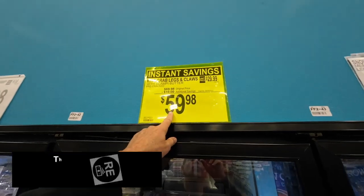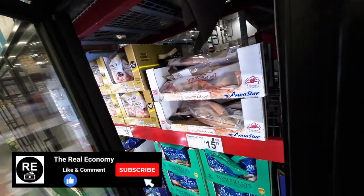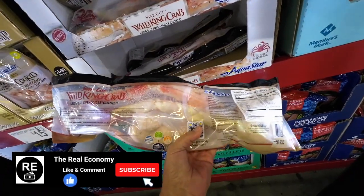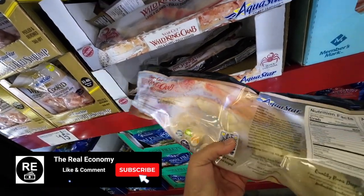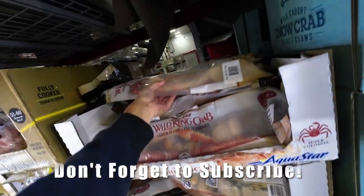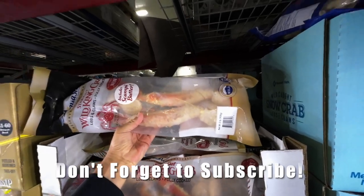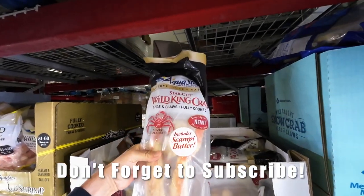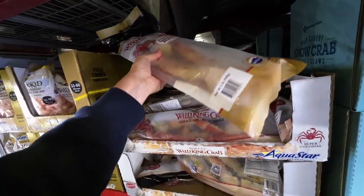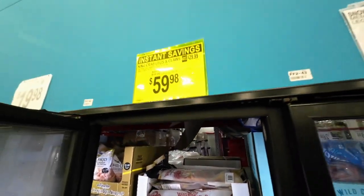King crab legs, of course, $59. I gotta see these guys. Holy smolies! Look at the size of these. I think you get 2 pounds of it, but my gosh! They're just huge. Those are king crab legs for sure. All the way from Alaska. Super colossal. Wow. I'm not going to buy them though.